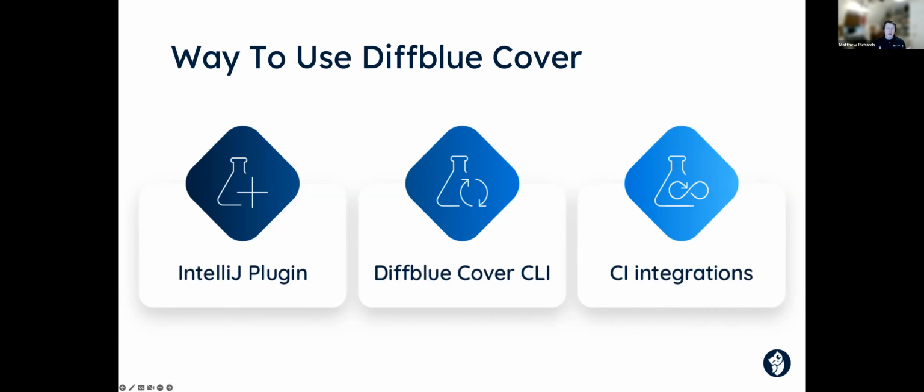The first 2 are allowing a developer to automatically write unit tests on their desktop as they develop. So we have a plugin for IntelliJ where you as a developer write some code, make some changes to a method, click one icon, and we will just automatically write the unit test for that method. And to help people who are using CLI, we have a CLI tool that does exactly the same. You ask Diffblue to create a test for a particular method, class, package, and we write those tests. So that's helping the developer as they're actively coding.